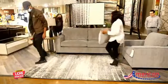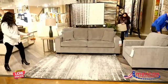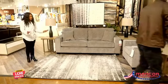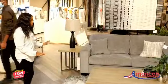Well, this rug I'm super excited about. This is our Montana charcoal rug. And as you can see before the guys lay the table on top, it is a wonderful, warm and cool toned rug. And that's what I love about transitional, is that you can pull the warm and cool tones together to bring in that cohesive style.